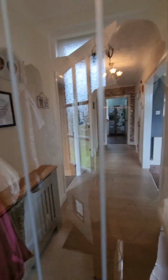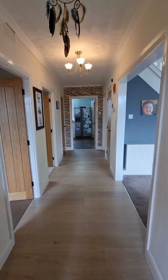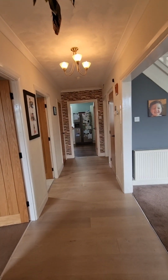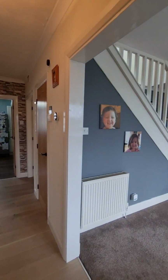The first thing I notice about this when I come in is the finish. Solid wood doors, cracking specification. And you've got this nice welcoming hall as you walk in, and this laminate floor. Now, I'm going to go to the right-hand side first and go upstairs, and then we'll come back down and see the rest of the property.